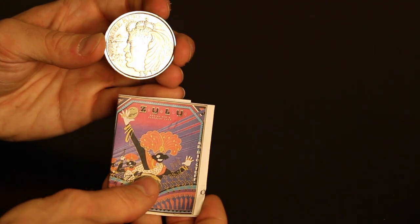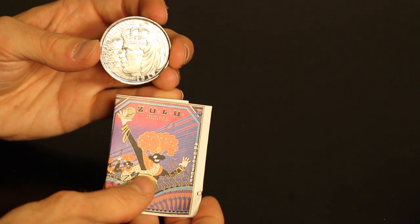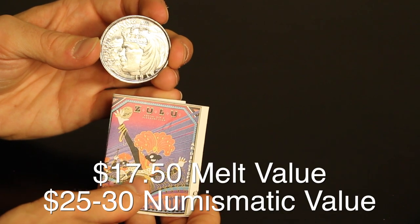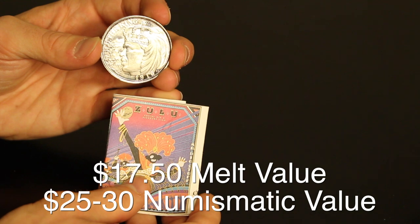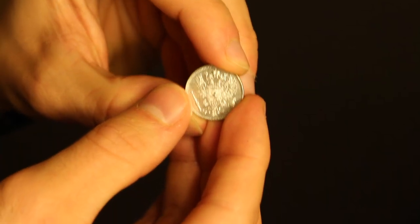Now, other than that, I don't know too much, but it is a beautiful coin, and guess what? It is silver. So I looked online and I saw that it sells for about $25 to $30, which I am certainly very happy with, and it does have about $17.50 worth of silver in it. Not too shabby.